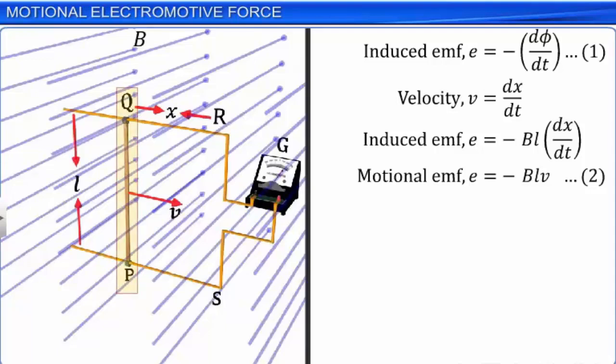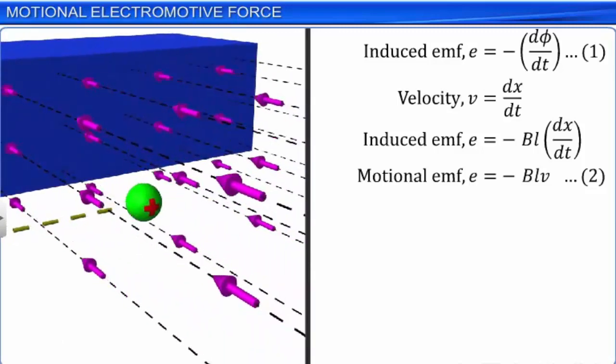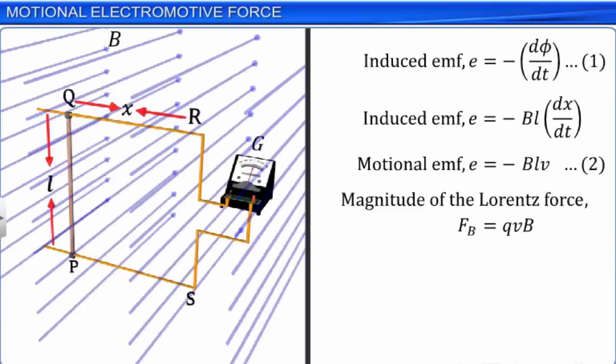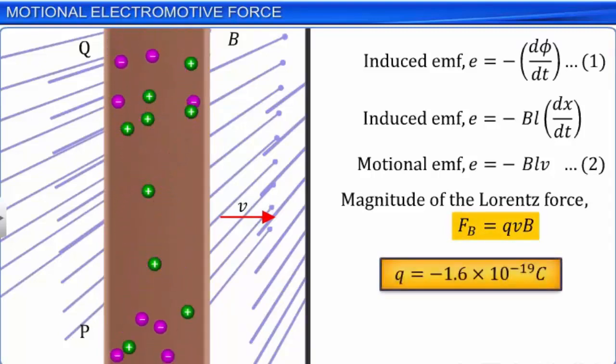We know that when a charge Q enters perpendicular to a uniform magnetic field of induction B, then the Lorentz force on the charge F_B is equal to QvB. As the conductor moves with a speed v, free electrons in the conductor also move with speed v in the magnetic field B, in addition to the random velocity they have within the metallic conductor PQ. The average magnetic force due to the random velocity is 0. But the average magnetic force on each free electron due to velocity v is F_B equal to QvB, where Q is the charge on the electron equal to minus 1.6 into 10 power minus 19 coulomb.